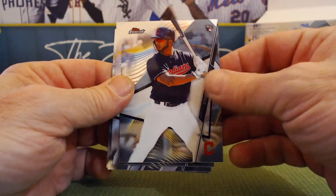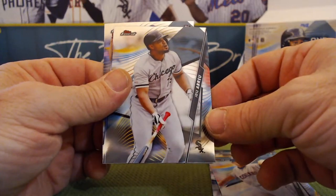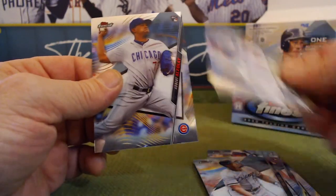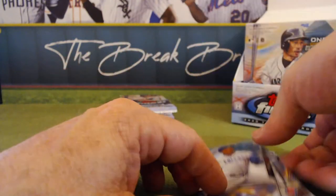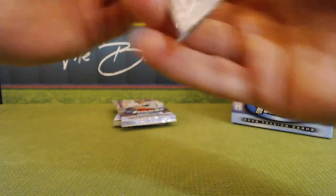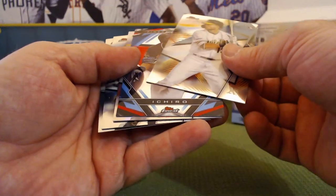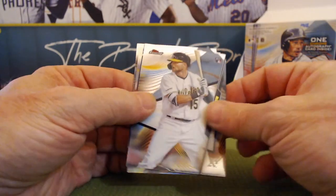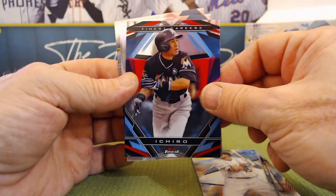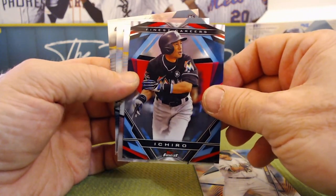Next up, Bobby Bradley again. Aaron Civale. Jose Abreu. Cody Bellinger. And Adbert Alzolay. This is like the third one, and I still can't say it. So, that guy from the Cubs. Something a little different there. All right, we got a Seth Brown rookie. Looks like just base. For the Marlins, Christopher. There you go. You would think this ended up with the Yankees or the Mariners, but not.